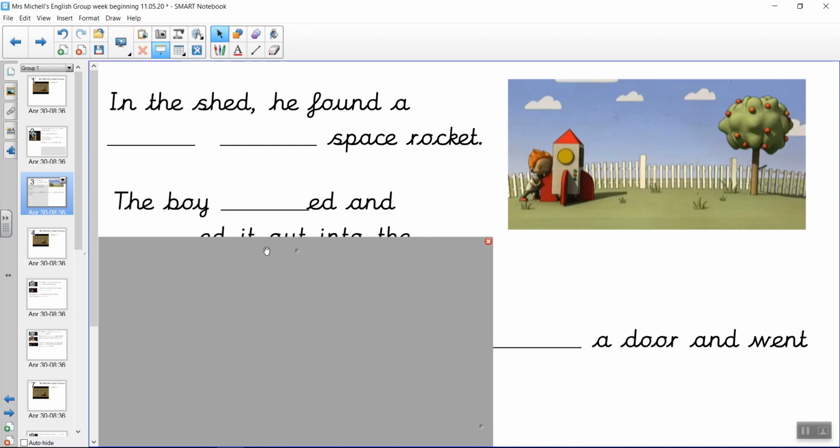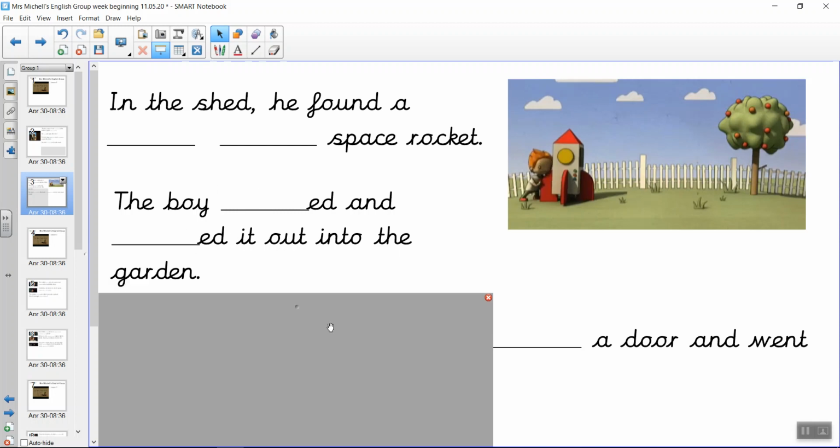Let's look at the next sentence. Some more ed words here. So this has got to be some verbs. Let's see. The boy something and something it out into the garden. Now what did he do? He pushed it, didn't he? The boy pushed and, or think of another word in there, another ed verb. Pause the video, copy the sentence and add in your words. The boy pushed and pulled it out into the garden. That might be what I say. I might say the boy heaved and pushed it out into the garden. I wonder what you came up with.